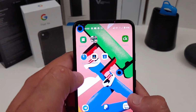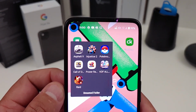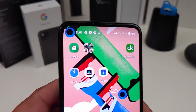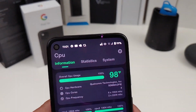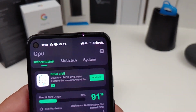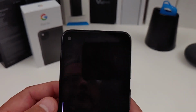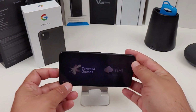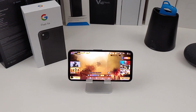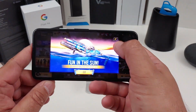What I'm going to play are these games right here: Asphalt 9, Power Rangers, Call of Duty, and King of Fighters. Also, I do have a temperature app there. We're going to monitor the CPU. So right now, it's at 93%. And also, the battery life is at 99%. So I'm going to start off with Call of Duty. I want to see how the screen looks, and also how the audio sounds.